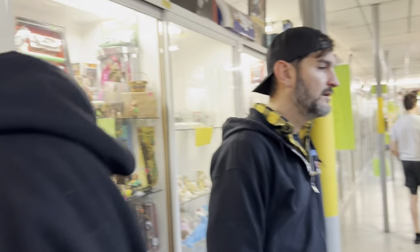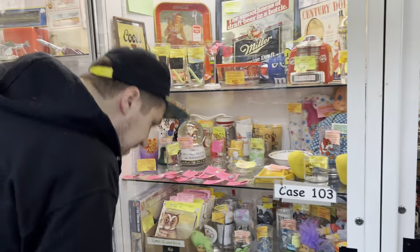We need to find Lady Di. Ed's really hunting the Princess Diana Beanie Baby Bear. It's kind of the main reason he came here on this trip. Still, we found one. I'll be back.